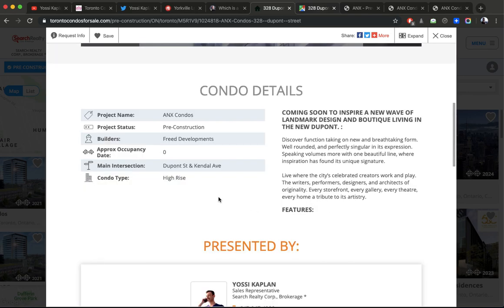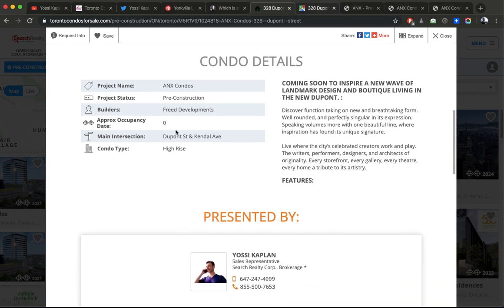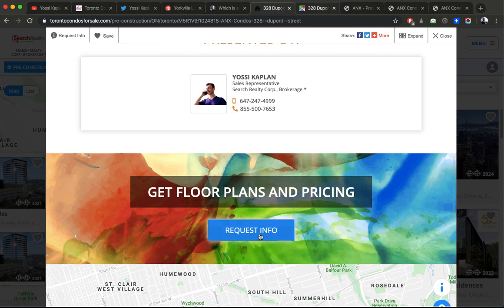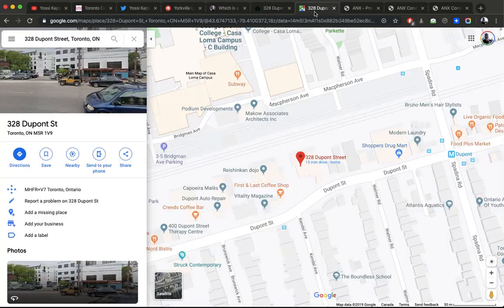Okay, so ANX Condos is a pre-construction by Freight Development. Occupancy, you can give it three to four years, of course. You fill in your information here, and I'll send you the information. So let's dive into it. I want to show you.